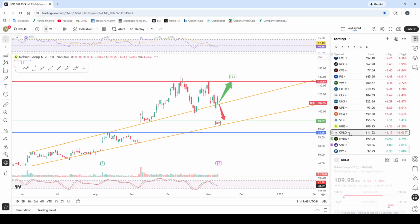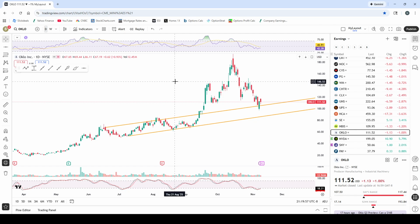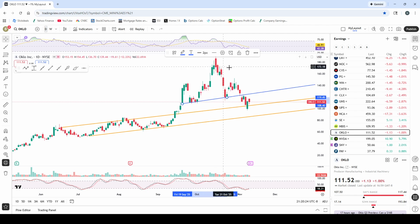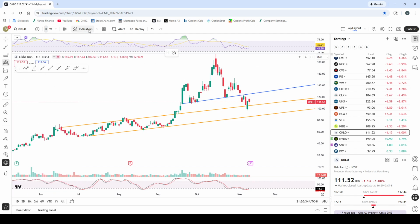Okay, next we have Oklo. Oklo, same thing like NBIS, right? It broke out, but looked like coming back. Here is another thing that I see. Hold on. It looks like we might have a head and shoulders somewhere right here. All right, so where is it? Wait a minute. Shoulder. Okay.